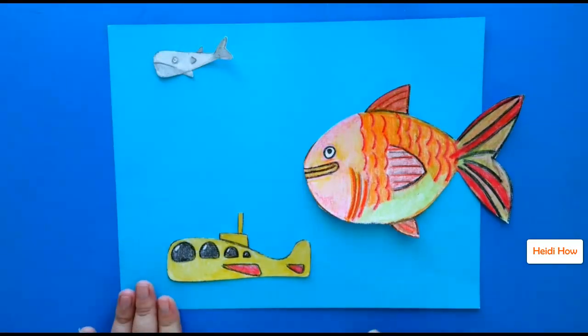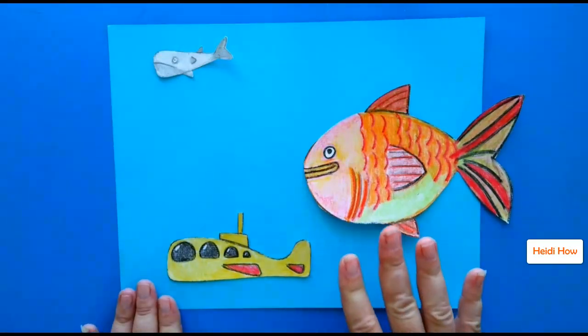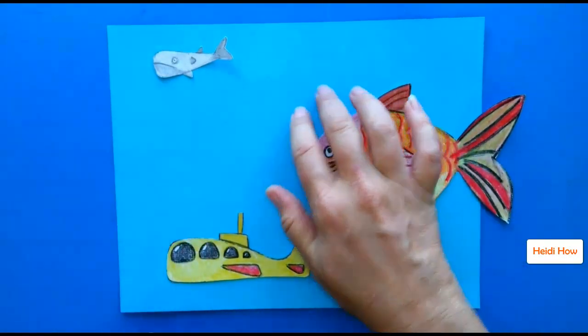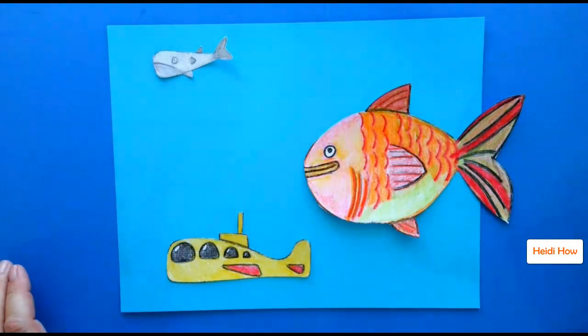Sometimes they draw coral or seagrass. They'll draw other fish. They'll draw a diver. All sorts of really interesting things. And then you can go around and ask, oh, I see your diver is very small. Is your diver far away? This, of course, also works with outer space, and I've gotten some terrific artworks.